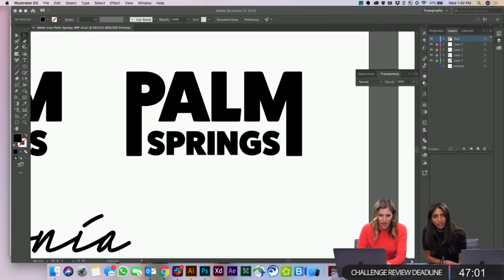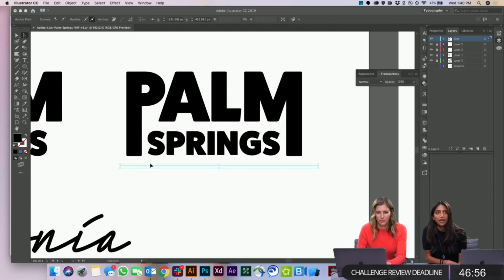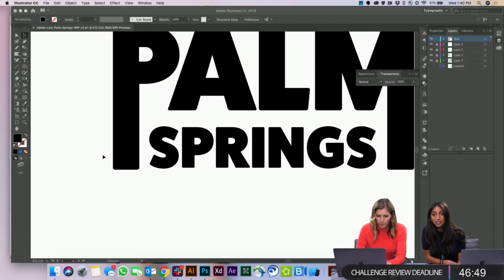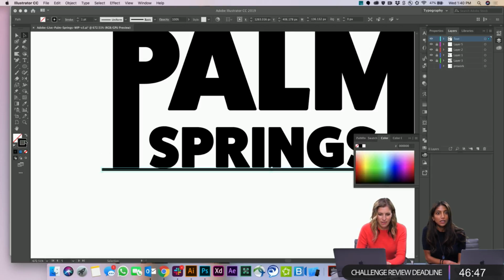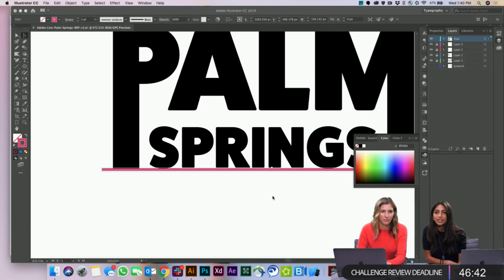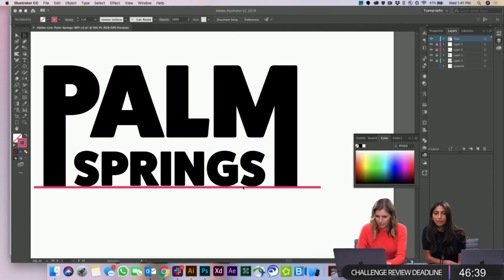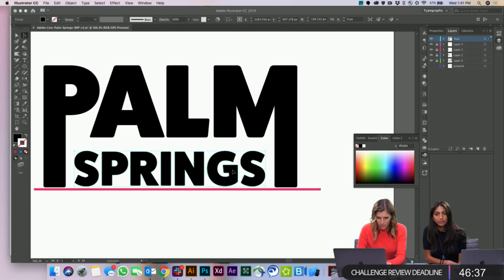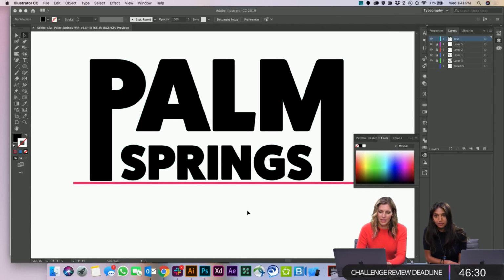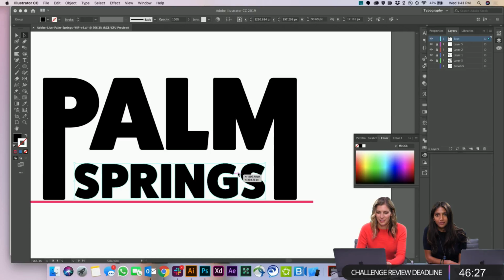Let's use a bit of a directional line to make sure that everything's precise sometimes. Oh, I lost it because I didn't have it on stroke. Let's make it a red so it stands out. Is that red or pink? It's pink. Okay, fine. Thanks for clarifying.